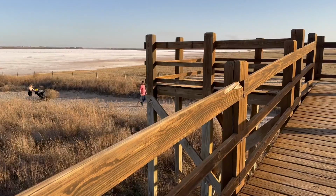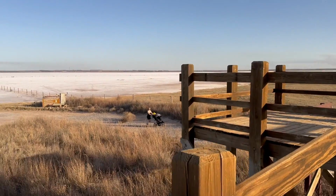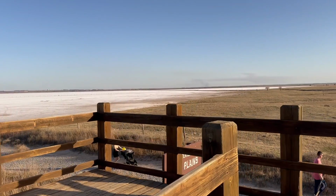Apparently this time of the year, during the winter months, birds, particularly cranes, come out and nest and do whatever they do when they're hanging out here, which is why you're not supposed to be accessing the flats this time of year. We're actually about 36 days off from the opening, which is April 1st.